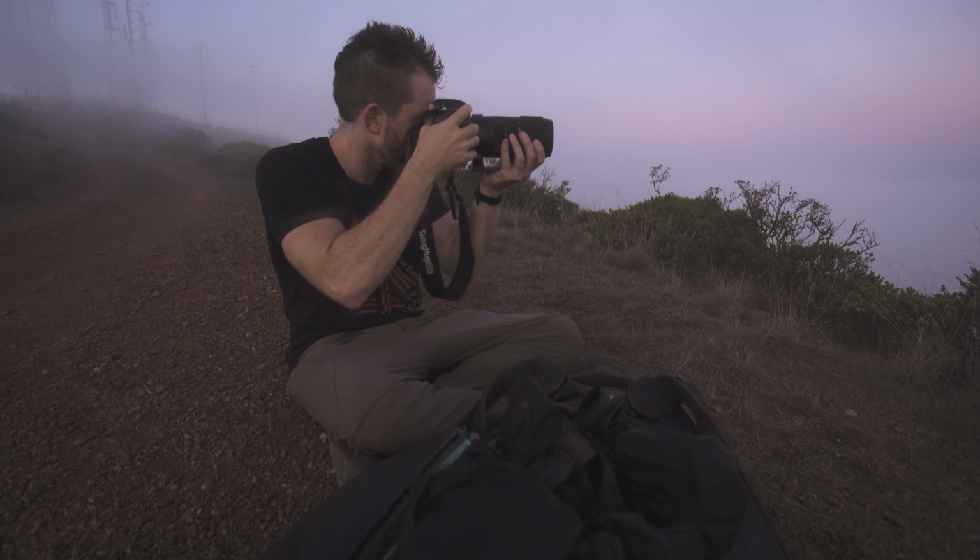Every once in a while I see the landscape pop out, but the fog is too high to see the city or the bridge. You kind of just see, well, sort of nothing. It's one of those days, you know? Keep chasing and can't quite get it.